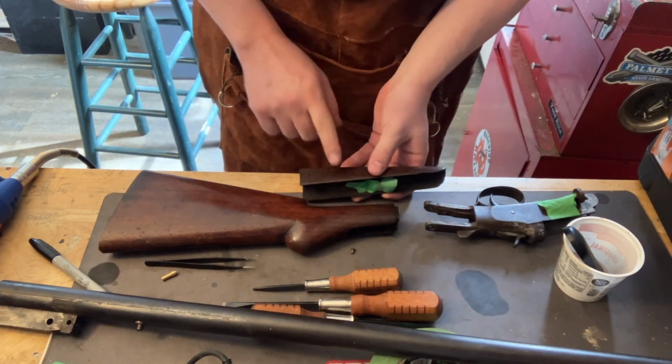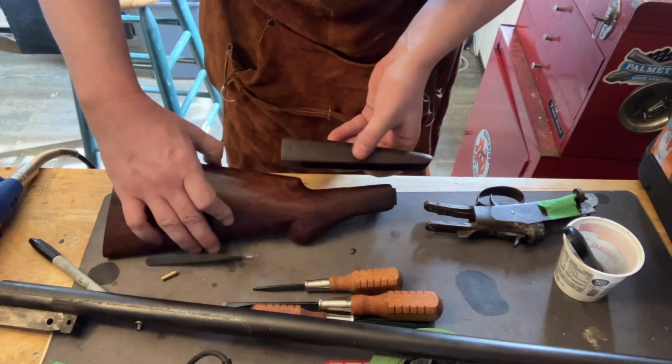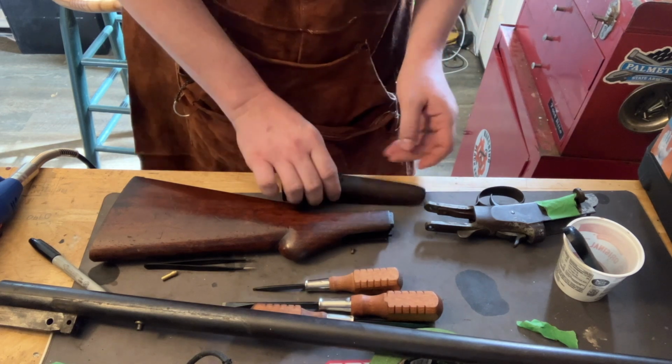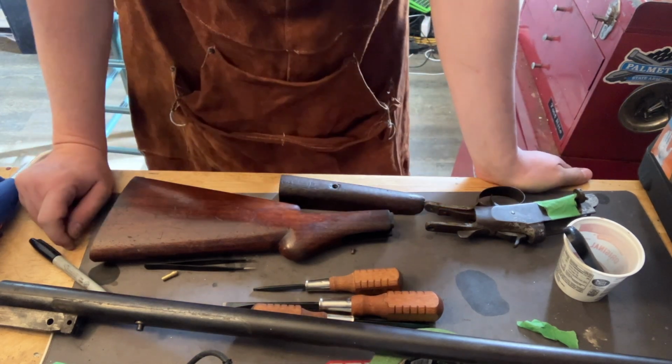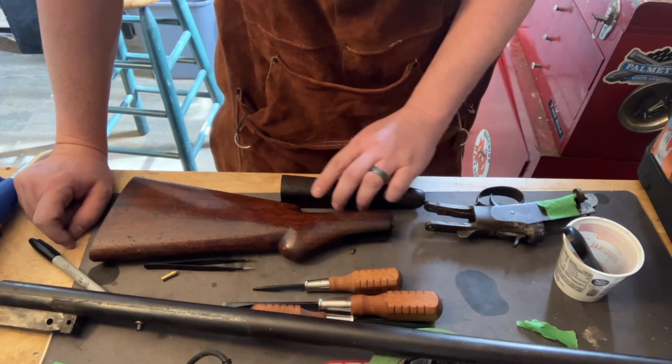because the finish is different for both of these pieces. I don't know if you can see that, but the finish is different. So we're going to strip that off. I'm thinking maybe it's two different pieces of wood, but I won't know until we strip it off. And we've got to be gentle with this because it's thin, it's old.